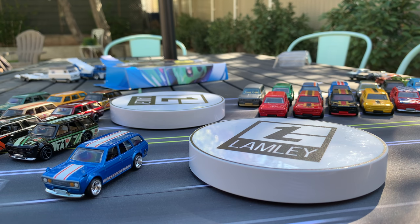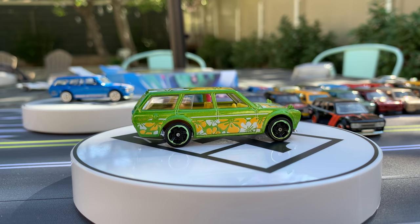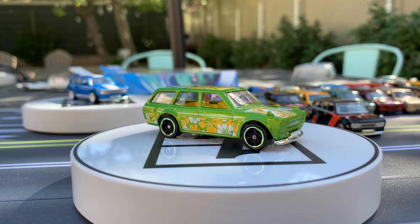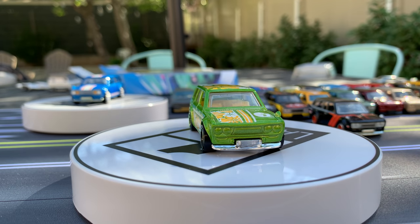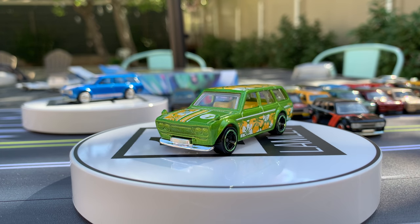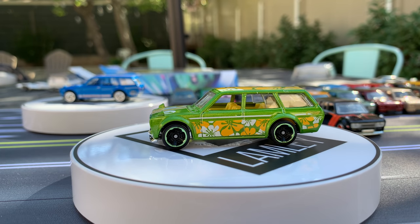I think this will surprise a few people. The number 2 Datsun 510 wagon is the first mystery car. I said plain or playful. That's what I want in a Datsun 510 wagon. This is playful. This is the other version that has kind of more of a surf motif. Not necessarily surfboards on the deco, but it has kind of a Brazil, flowery, playful, on the beach deco.